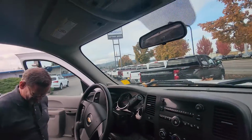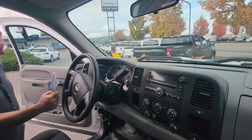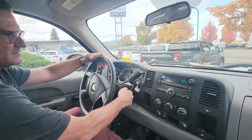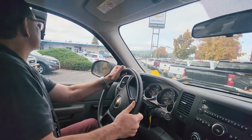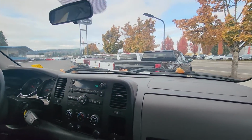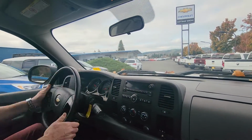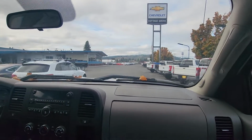As soon as I find the key. There she is. You got cruise control, built-in trailer brakes. Clean Carfax, this thing is in impeccable condition. Impeccable service history. Previously owned by one of the local principalities, county of somewhere, maybe the state of Oregon.